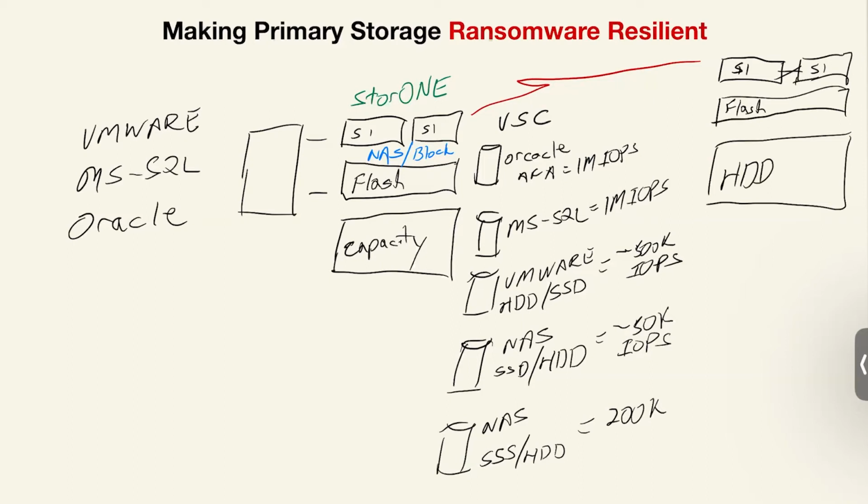Now, let's talk about those two features though, right? Because now I've solved the one problem. I've simplified the environment. I've made it so a single system can replicate to a single another system. Now I need to make sure snapshots are working. So let's talk about snaps.